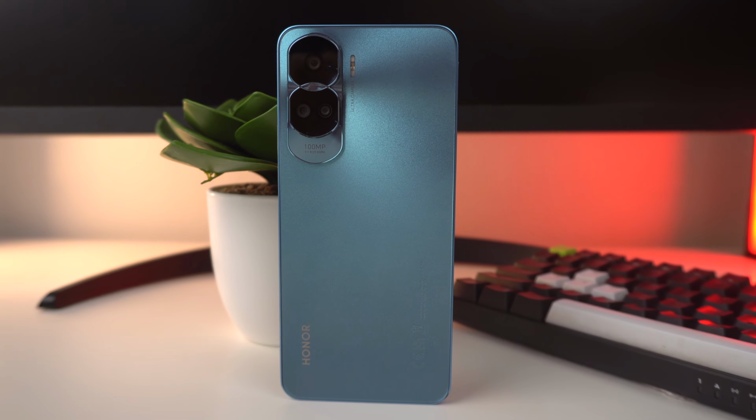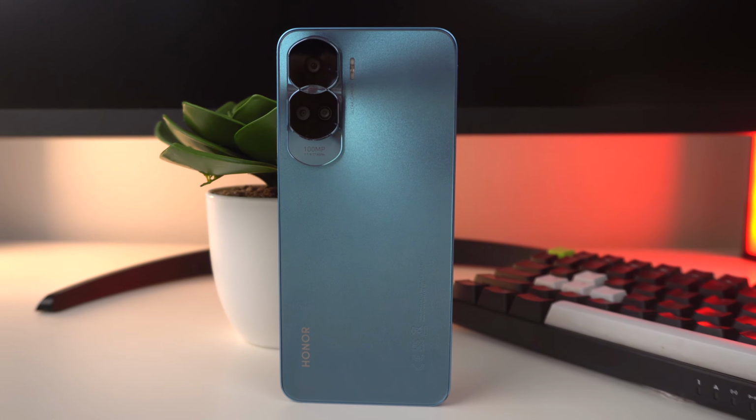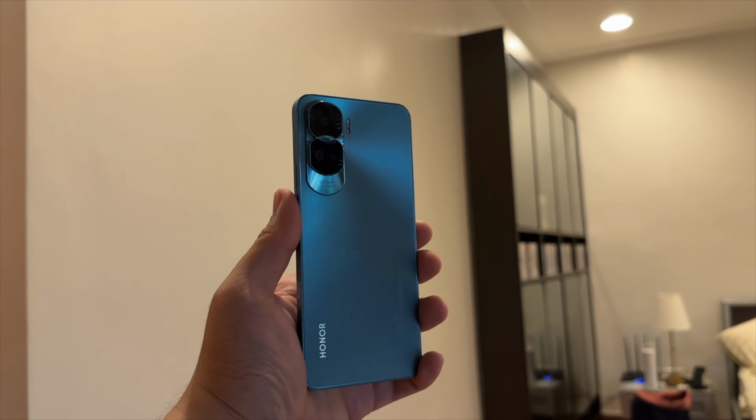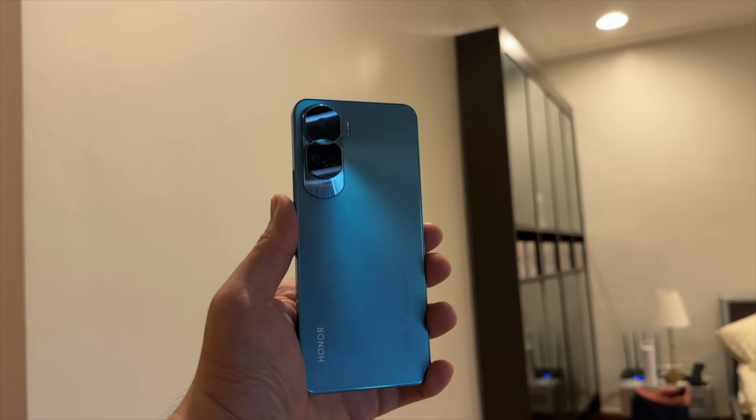You get a pretty simple design when it comes to this phone. You get this nice cyan color, which I like, has a gradient look to it, but it's very simple in my humble opinion. During our time with this phone for this review, we noticed that some of the paint for the phone, especially in the back panel and around the camera module, started to flake off, which isn't a good sign when it comes to durability, but I guess that is something that's easy to fix with a simple case.